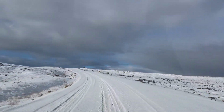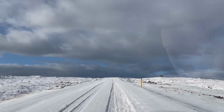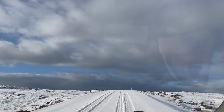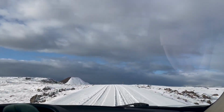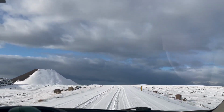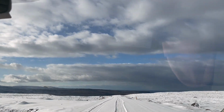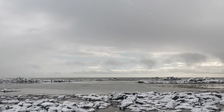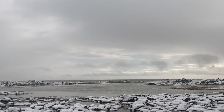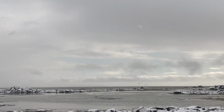We then hit the road where the snow started to fall, transforming the landscape into a winter wonderland as we made our way to our next destination. We finally made it, and it was amazing to watch the seals playing in their natural environment, an unforgettable experience in the heart of Iceland's wild beauty.